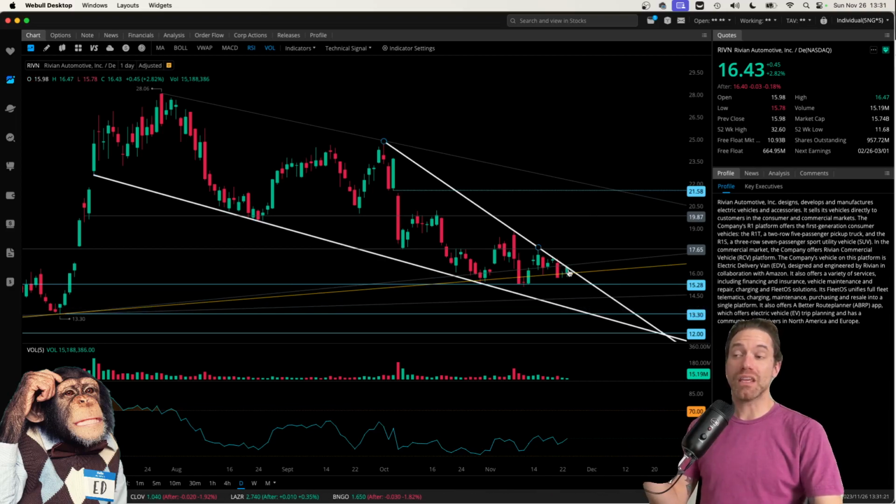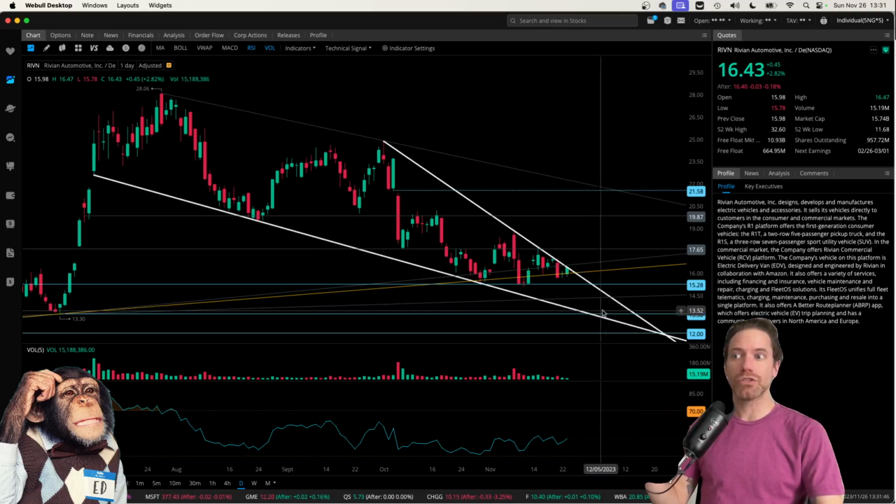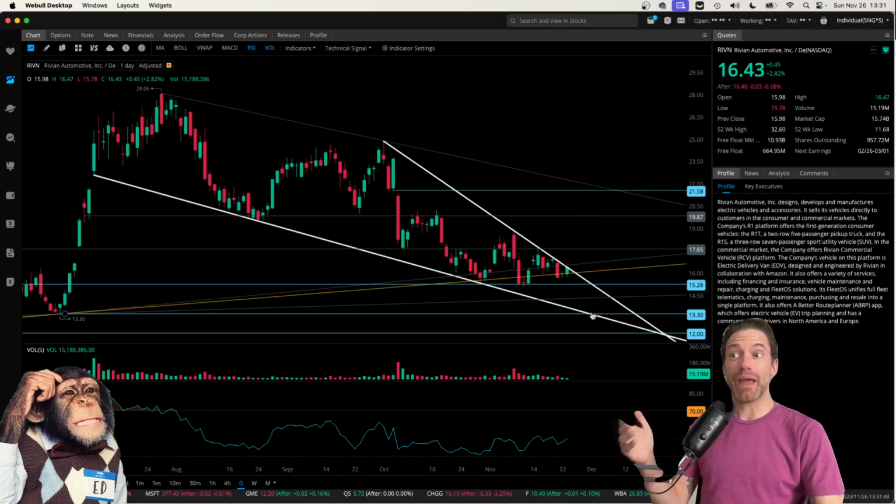And so I could see over the next week revisiting the bottom of the wedge, $13.30, and then that developing as some support before then breaking out of the wedge. However, there is also a possibility that we go even lower, $12 I do have highlighted there. That could also serve as support, but I do think that the convergence of the bottom of the wedge and $13.30, I suspect that will be notable support.